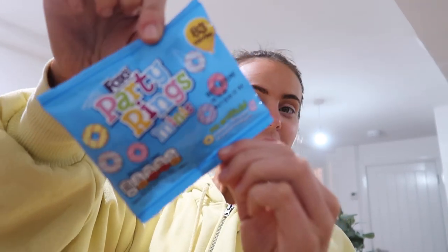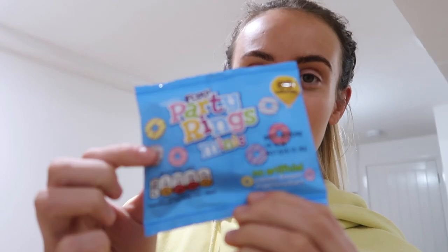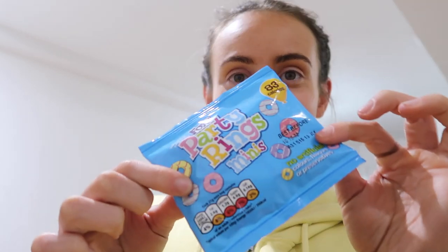The final thing for today is a little bedtime snack. I'm just gonna have these little Fox's Party Ring Minis. These are 83 calories per bag. I have just fake tanned, which might look a little bit patchy because I use a spray on my face, which then isn't as dark until the morning. So I'm going to go and have these. We're still watching our program.